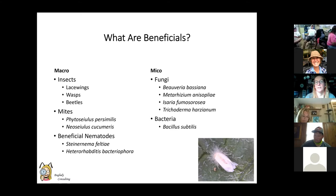We also have, even though I'm not going to talk about disease management, there are some micro beneficials like Trichoderma. Trichoderma is a very famous fungus that eats pathogens. It actually lives on the roots. It's in products like RootShield. The RootShield product was developed at Cornell, but that's another beneficial fungus that's being used to manage diseases.